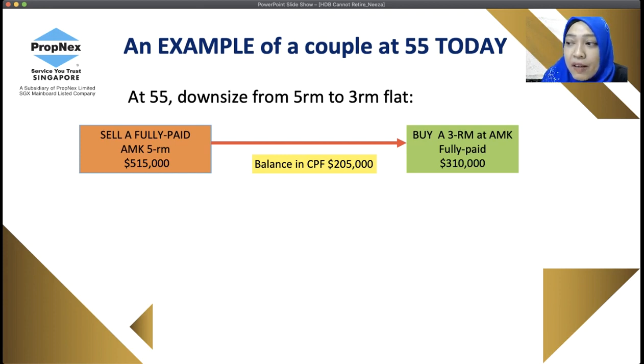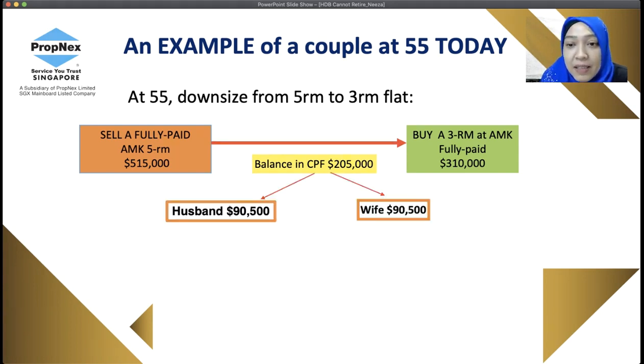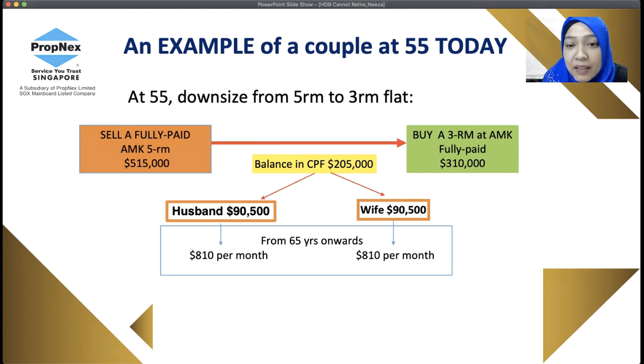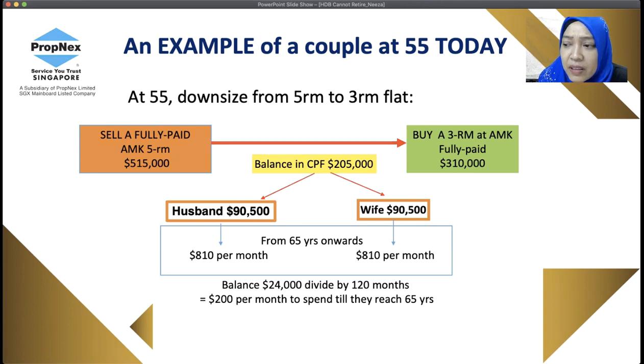So with this $205,000, let's say both of them would want to have a minimum sum in their CPF retirement account to ensure that they have payout at 65. So with this amount, each of them will ensure that at 65 years onwards, they would have a payout of $810 per month coming into their account. So what about the balance? So the balance is only about $24,000, and if they were to divide by the number of months before they reach 65, that is about 120 months, they can only use up $200 per month to spend till they reach 65.